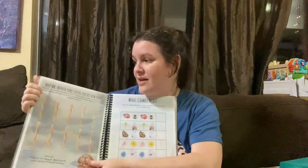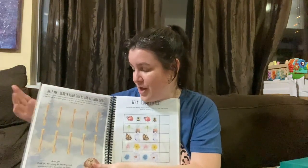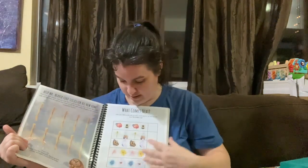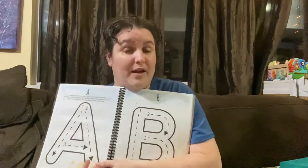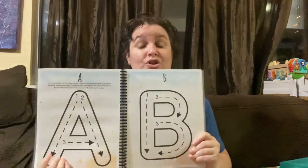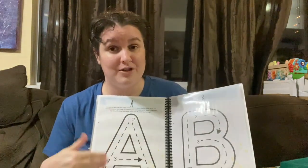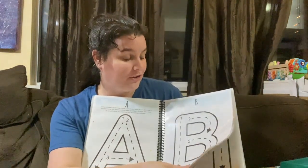And then this one is Help Mr. Beaver Find Sticks for His New Home. So there are also extra printables that you can print on here. And you could definitely go ahead and put this into a clear sleeve as well. I'm really, really excited about this. So she has A to J in capital letters so far. This is where my daughter can just trace it and have fun and learn her letters.